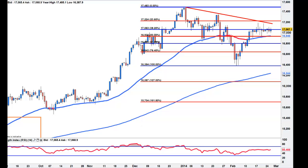So Pound Yen daily looks very vulnerable, and why? Because we've got one, two, three, four loops down here. It took a while to get going, but by the time we drop through this level here, we drop nicely. This is the pullback to the fib area, and we are barely hanging on. So a potential distribution pattern there as well.